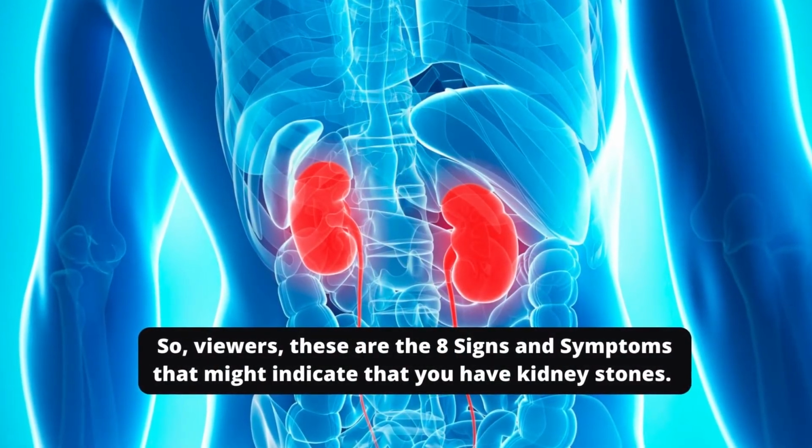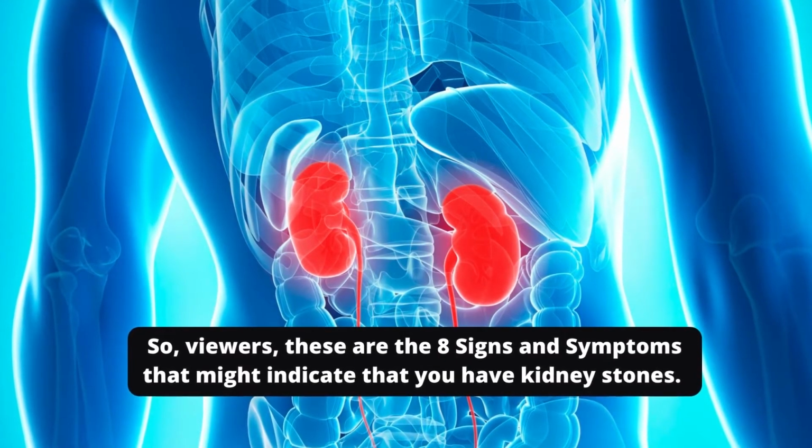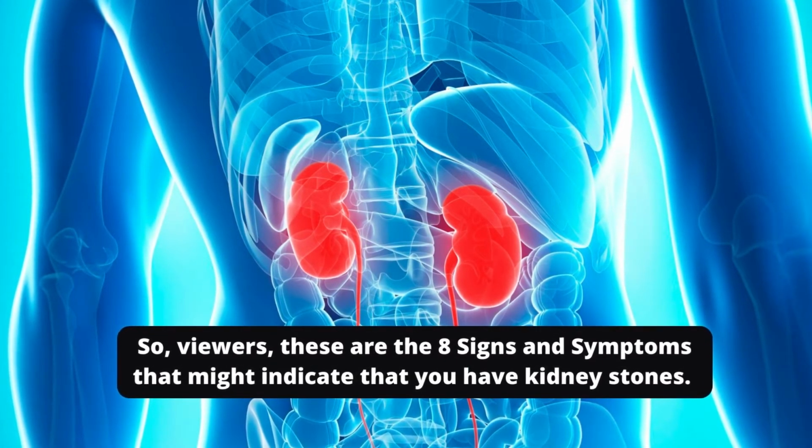So viewers, these are the 8 signs and symptoms that might indicate that you have kidney stones.